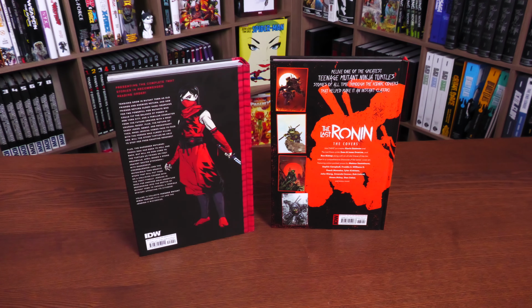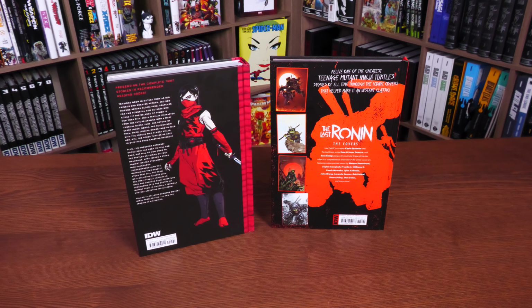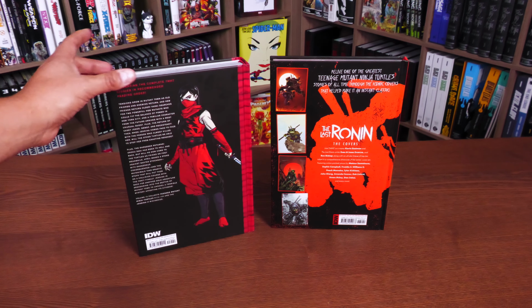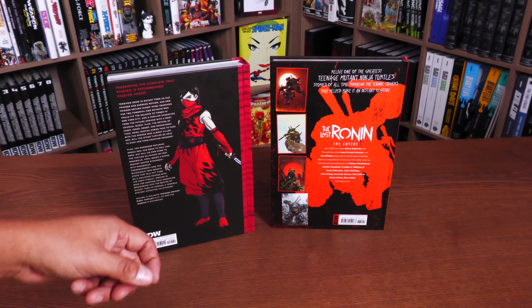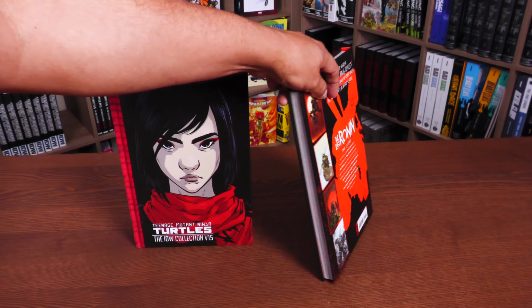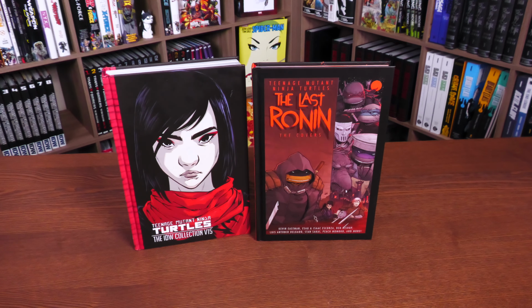The IDW Collection, Volume 15, retailing for $59.99, and the covers, that collection right there, is $34.99. Again, there is no dust jacket, just art on the hardcover. That's Karai back there. As a matter of fact, I forgot to mention that. That is Karai on the cover. They put a different character on each cover of these IDW collections.